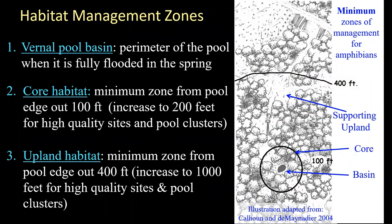And finally, the supporting upland habitat includes the core, but it extends even further out. The supporting upland habitat is where vernal pool animals spend most of the year seeking food, shelter, and overwintering sites. The uplands are corridors where animals move between breeding pools and their upland homes. We recommend managing a minimum of 400 feet from the pool edge as upland vernal pool habitat and up to 1,000 feet for high quality sites and pool clusters. Obviously, land ownership and land use factors into upland habitat management at these increasing distances from the pool basin, but generally more activities are compatible in the supporting upland, such as timber harvest, but we should still try to strive to maintain at least 50 to 75% of that upland habitat as forest or forest mixed with other natural habitat types.